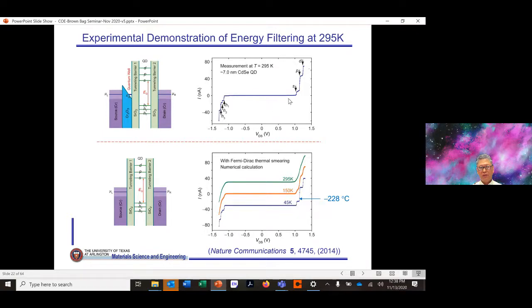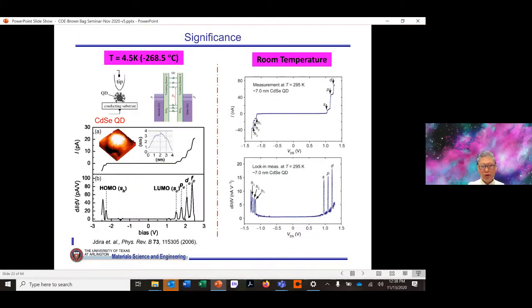So we can obtain this cooling effect, which is minus 228 degrees Celsius, by just introducing this low step ladder, which is a quantum well state. We can produce that even at room temperature. How significant is it? It's very, very significant. This is an apple-to-apple comparison of the experiment by others and ours. This one makes transport happen without any energy filter at the cold electron, without blocking hot electrons.